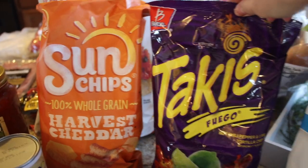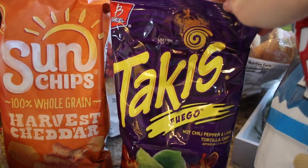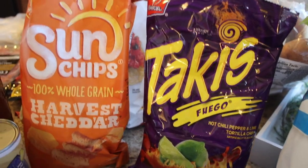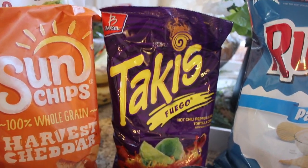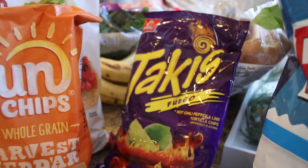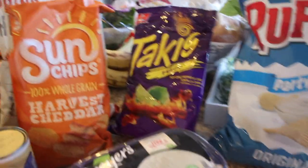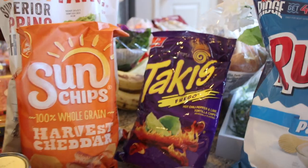And then I've been watching this TV show that showcases Takis, and I had to try them out because I've never tried one. And in the show, they're kind of a big part in it. And I just wanted to try them out and see what they're all about because they raved about them and they look so good. I love hot chips. And these are hot chili pepper and lime tortilla chips. But yeah, those looked so good and I'm excited to try those out. Have you guys tried those out? Do you like them? I don't know what to expect. So I'm excited about that.